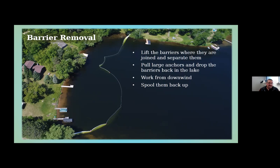You've got two guys lifting the barrier on the front of the boat. Somebody is disconnecting the small anchors. The third person is winding the spool to wind the barriers back up as the other two pull them up out of the lake. If you've got a windy day, you're going to need a fourth person on there to control the boat at the same time.